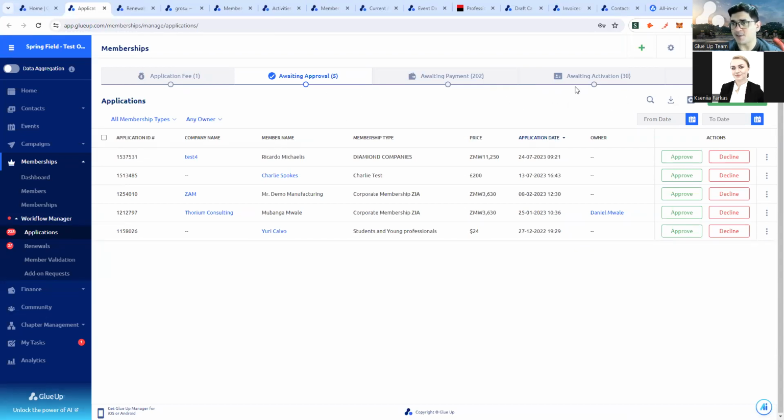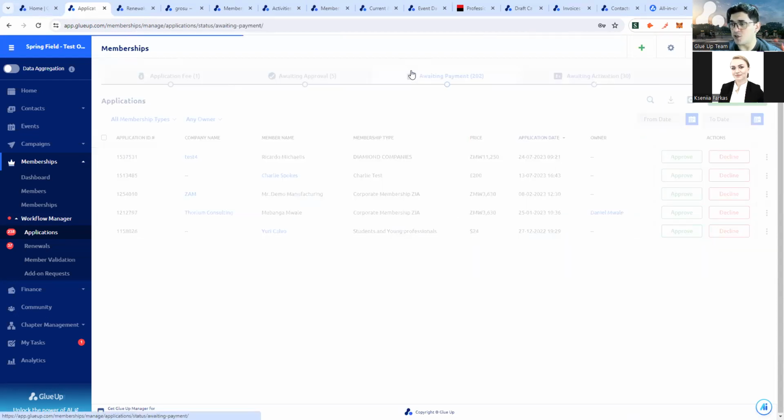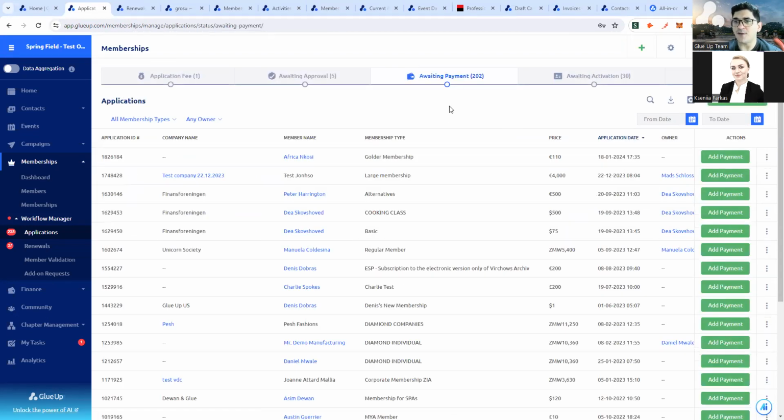So all of these steps can be enabled or disabled based on your needs. I would go into the awaiting approval step. I can view the application details and then approve or decline based on the decision that has been made. Once they've been approved, they would go into the awaiting payment step. Now, if it's an online payment with a payment gateway that we have integration with, for example, Stripe Express, once the system detects the payment, they just start enjoying their first term, so it gets automated.